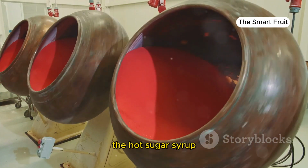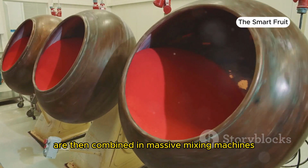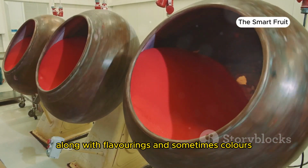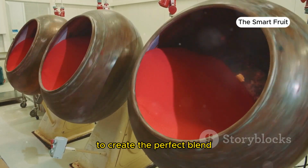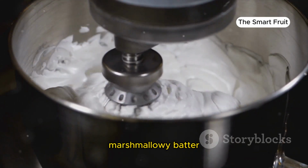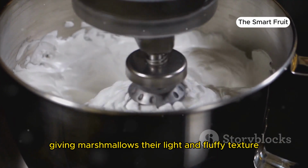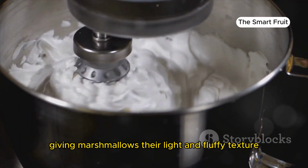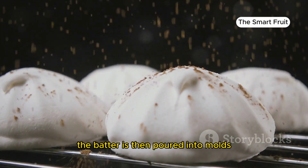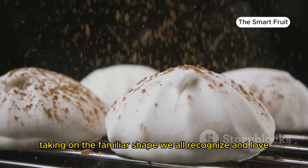The hot sugar syrup and gelatin solution are then combined in massive mixing machines, along with flavorings and sometimes colors, to create the perfect blend. These ingredients are whipped into a frothy, marshmallowy batter, a process that infuses air into the mixture, giving marshmallows their light and fluffy texture. The batter is then poured into molds, where it begins to set, taking on the familiar shape we all recognize and love.